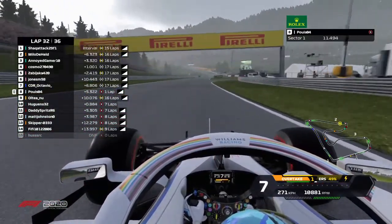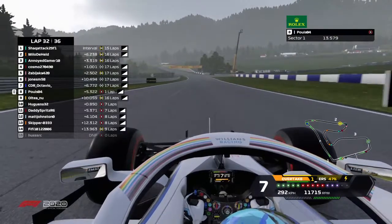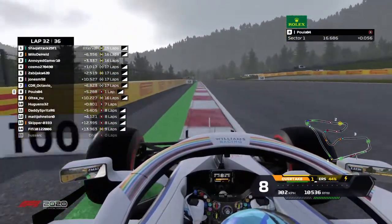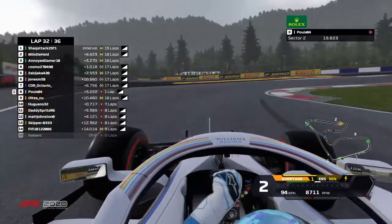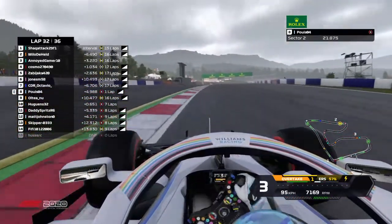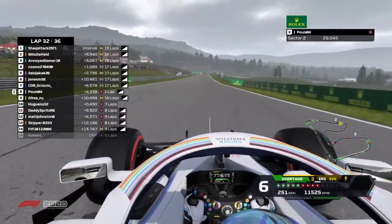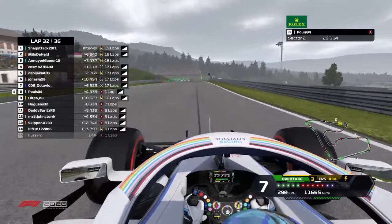He's reeling in Octavio at a rate of knots. Eugen also getting close to the back of Alte. Let it down on this occasion. That's a fancy line. I didn't do that. Maybe that's why I was a bit slower. Should have been taking the curb there, opening up turn 3 and being able to carry in a little bit more speed.